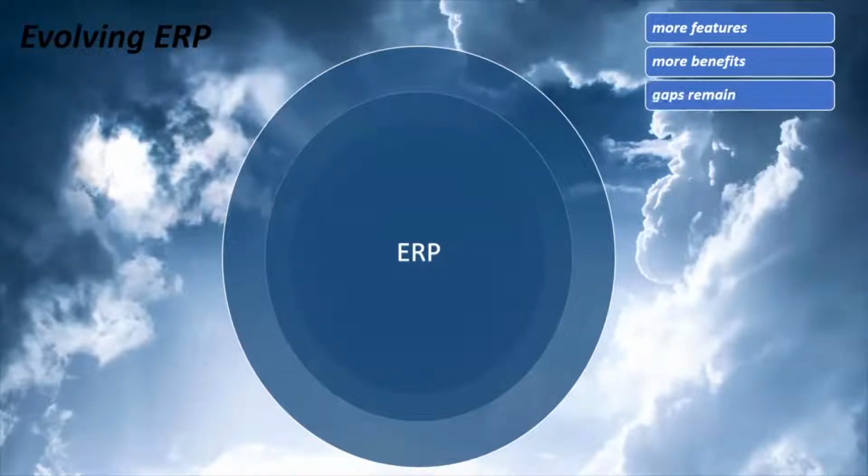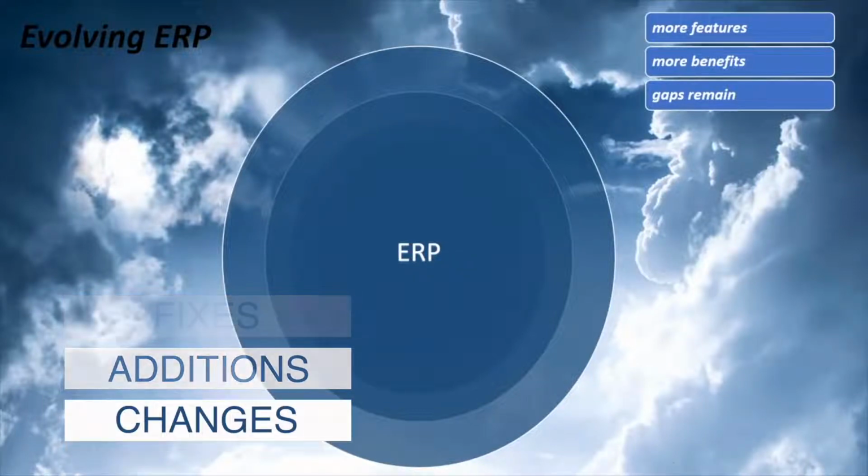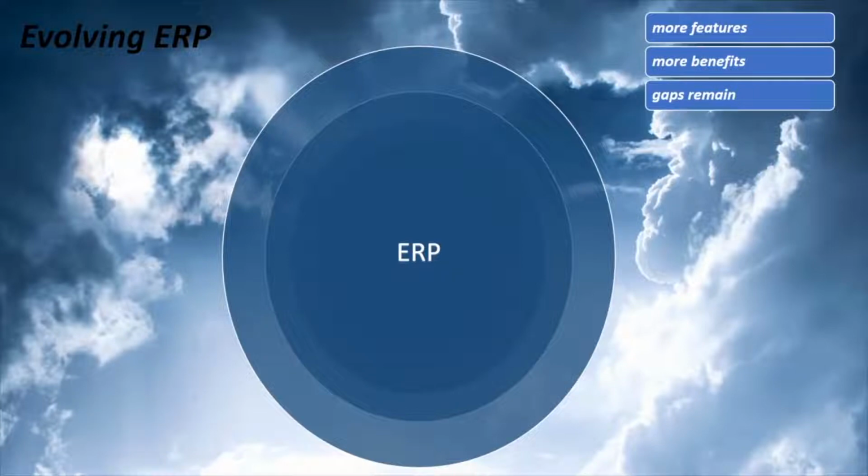But as you well know, there are still gaps. There are still things you wish it could do. And every month there's a new patch released or a new feature pack released where there are fixes and additions and changes. And that list just goes on and on. I don't keep it up to date as much as I used to, but I used to keep kind of a running version, feature pack by feature pack list of new features for SAP Business One. And over about a 10-year period of time, there were at least 200 changes to the application.